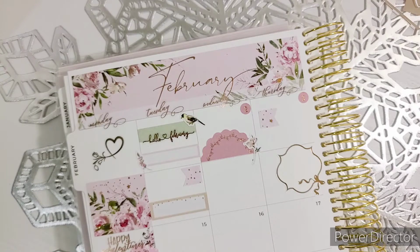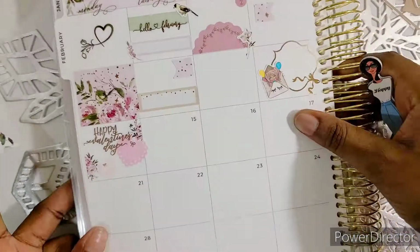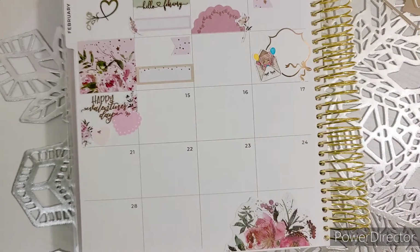All right, so this huge fancy box is from Blush Bow Boutique, and I love her boxes like that. I pulled in a Pookie Bear Cutie because I got a lot of Planner Boo birthdays that's rolling in February, so I'm definitely marking them in my monthly. Want to show them some love and shout the boos out.